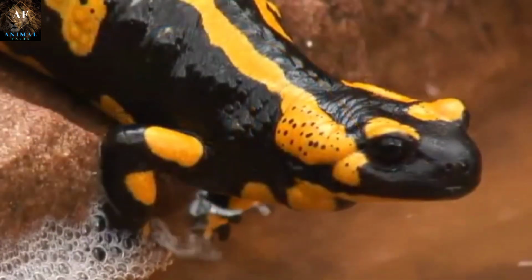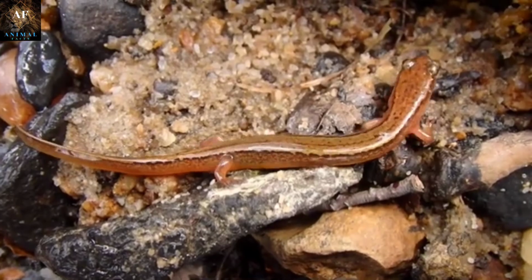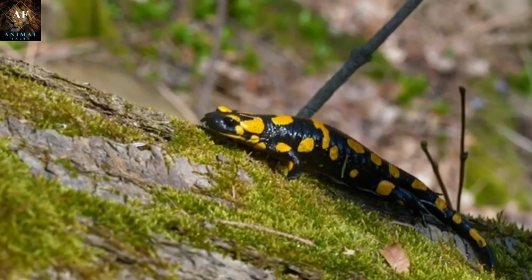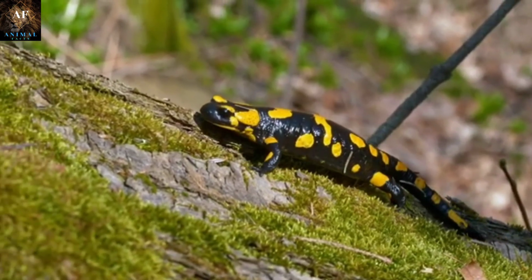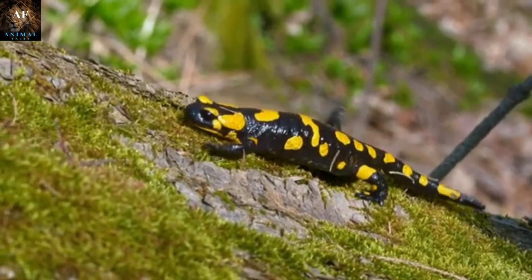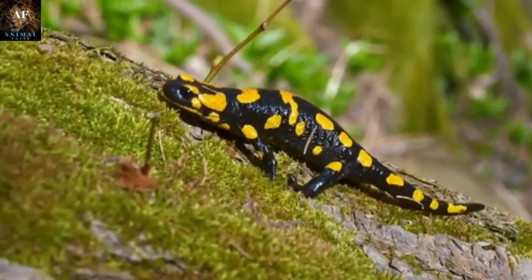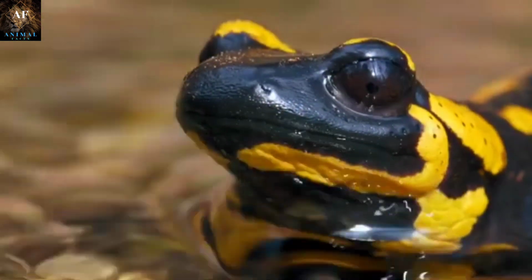While on land, salamanders need to maintain moisture to prevent desiccation, drying out. Their skin is permeable, allowing them to absorb moisture from the environment. They are often found in areas with high humidity or near water sources to stay hydrated. Salamanders return to water for reproduction.